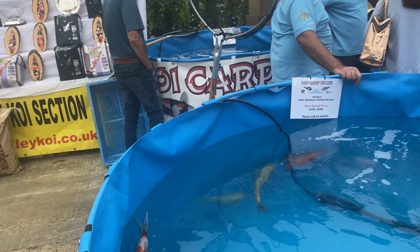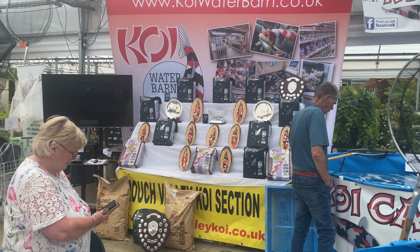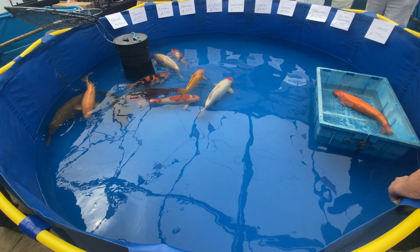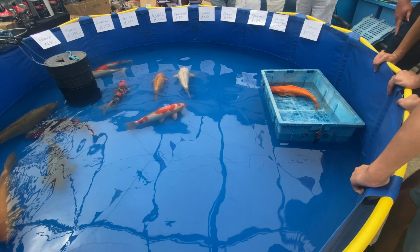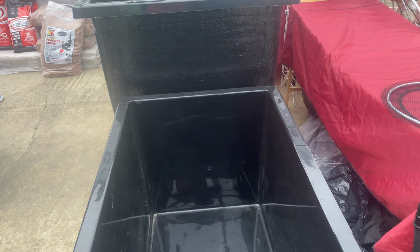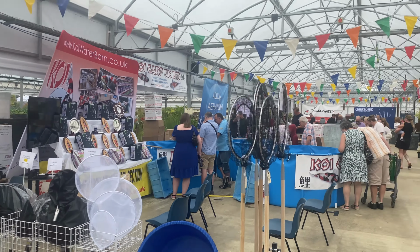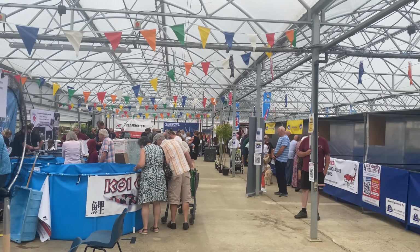They also had the awards for the koi show on display, which I thought looked pretty cool. These were some of the bigger koi up for sale. I imagine a lot of them had been sold, seeing that I turned up on the Sunday. And this is the layout of the koi show, where I believe there are around 20 vats in total.